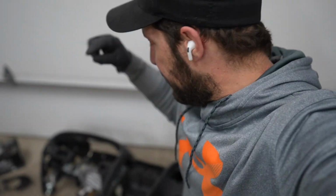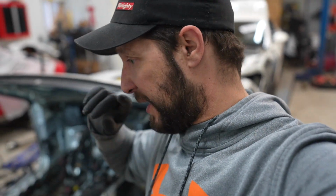All right, so we got the dash out. Our parts pile is starting to grow. Now some of that is junk, I'm gonna have to sort through that. Now is the fun part where we get to cut this car in half. I've been looking forward to this for a while. I'll finish taking the rest of this out later, getting the wiring out, but I really need to cut this car in half.